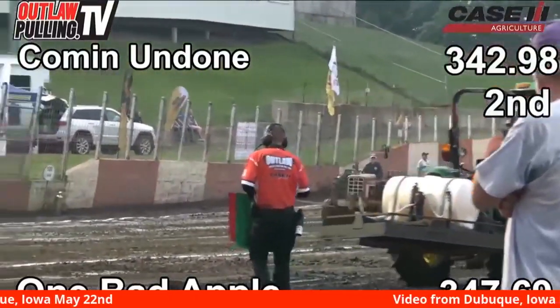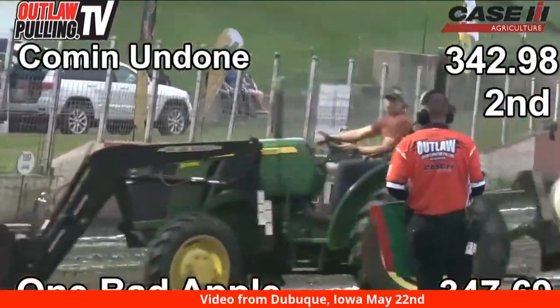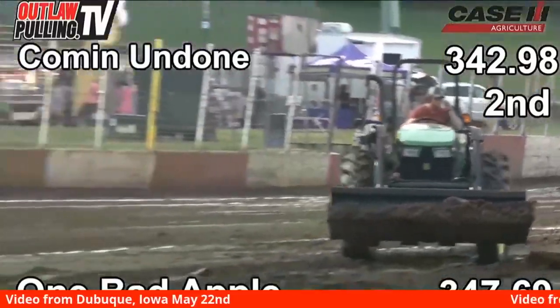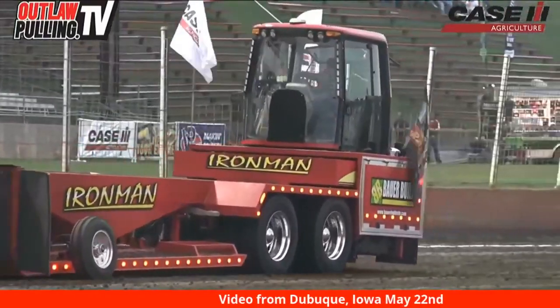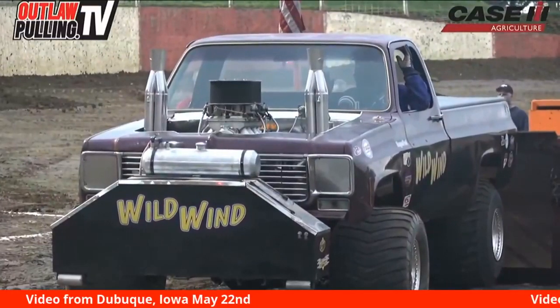Grandstand side. He did get by the Paddocks, but he did not get by one bad apple. 342.98. 342.98, which will put him in the number two spot. Bo Eilenstein, currently number two, grandstand side, 342.98.